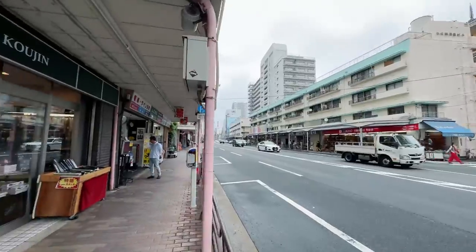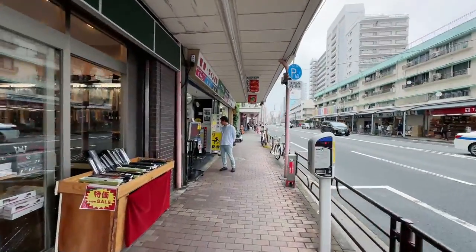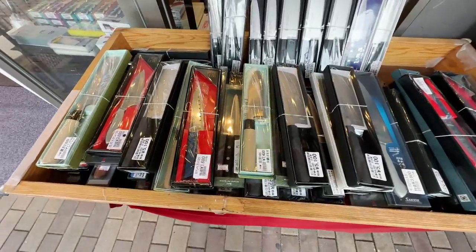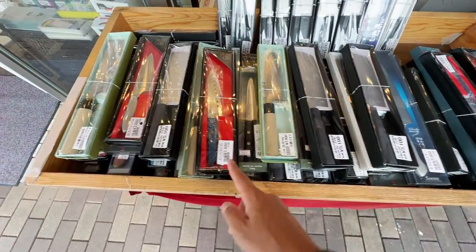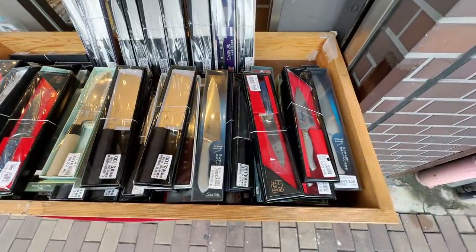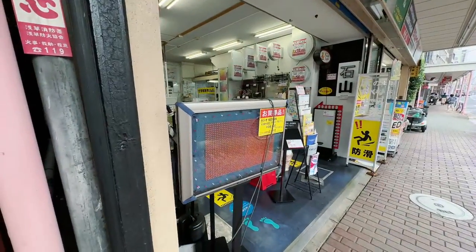I'm trying to find something to put that to good use here. We have some knives on sale. Here's the bargain bin. That's cheap, 1,600 yen for that? Honcho? That's pretty good. Knives last forever. Why would you give a bargain?